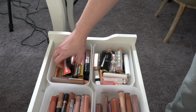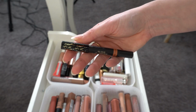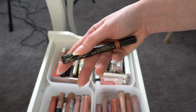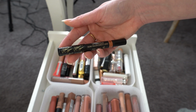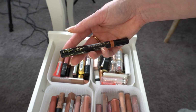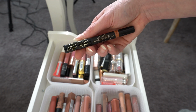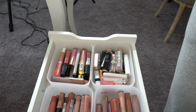And what else? Kind of want to do this. This is from Nude Sticks. It's one of their gel color lip and cheek balms, and this is the shade Send Nudes. It was from the Alana Davidson collab that they did. This is actually a really pretty color. I never use it. I kind of want to put that in.